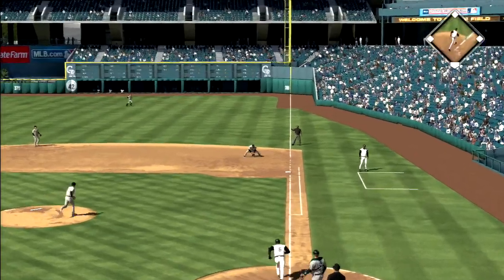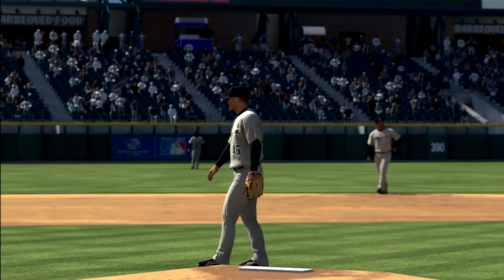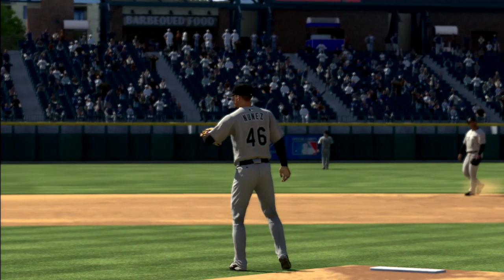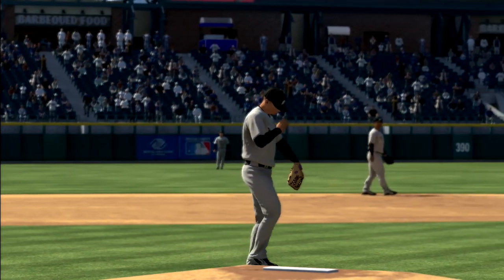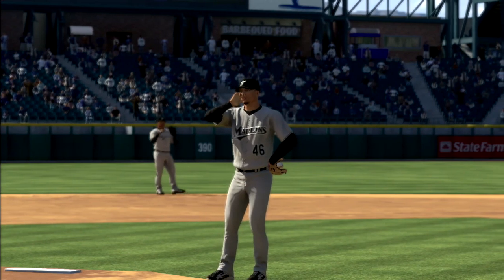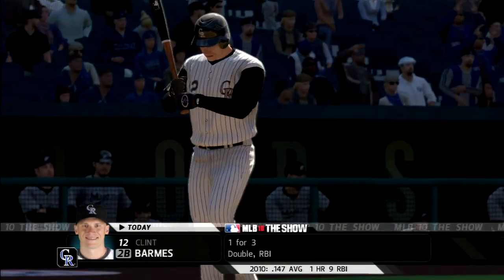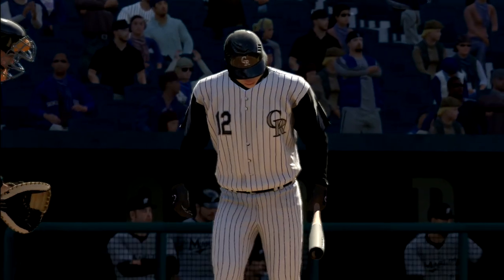Here's a ground ball to first. And Cantu will just step on the bag himself for the out. Well, this is what you want out of your closer. He comes in firing darts, and it's a very quick out, number 1. Clinton Barmas will get another crack, 1 for 3 thus far.